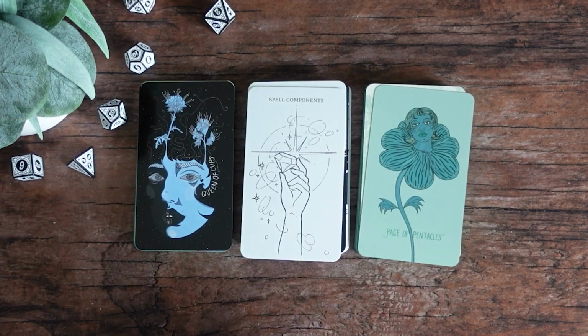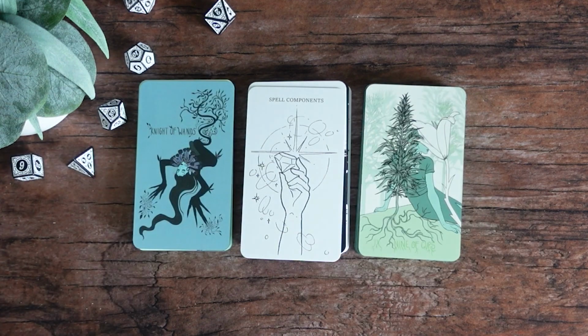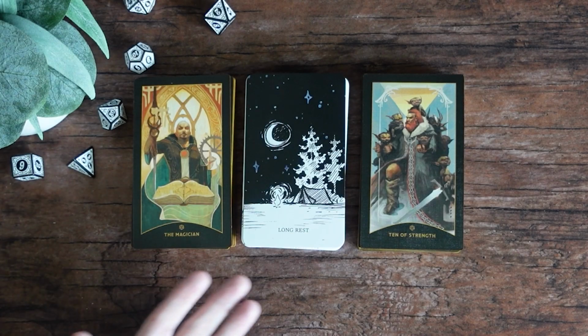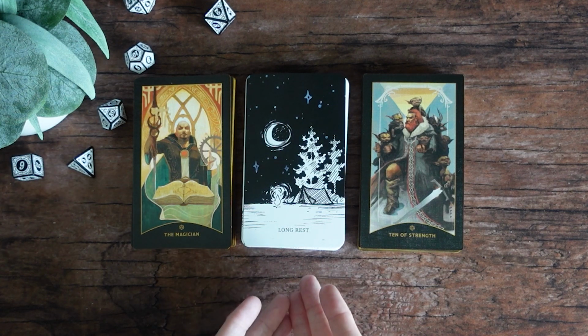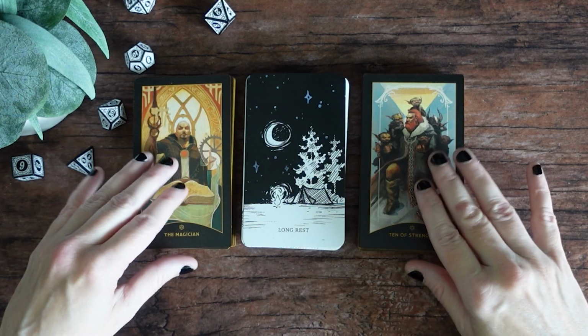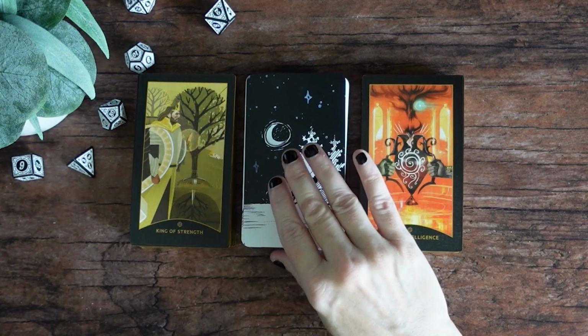Again, I'm just trying to work through these pairs fairly quickly so I can get to how I actually used this deck. Of course, I had to pair the D&D inspired Oracle with the Dungeons and Dragons Tarot. So for those of you who are really interested in digging deep into that lore, that story, those mechanics, this is a great little pairing because you can pull in all of those elements in a really deep and impactful way. These two together were a lot of fun.